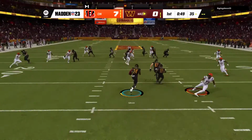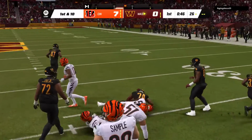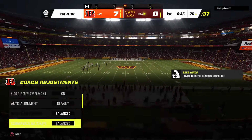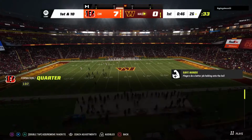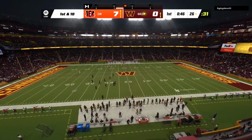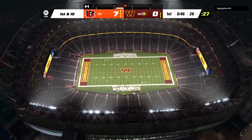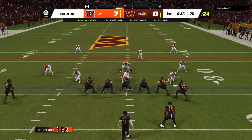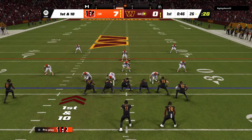Well, from deep in the end zone, he's going to bring this out. And they'll get him down right around the 25, actually the 26 officially, so a net gain of 1 there. Wentz bringing the Commanders out for 1st and 10 at their own 26.